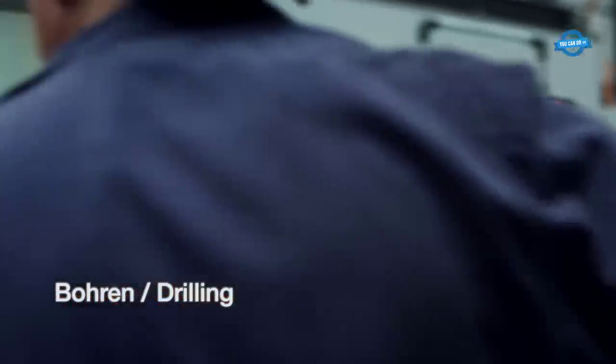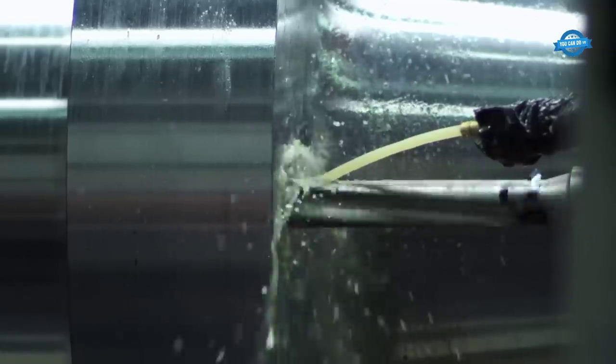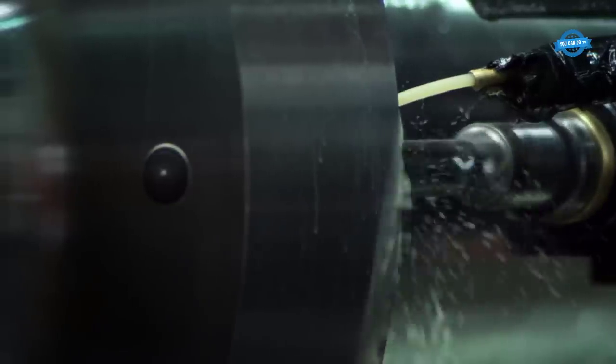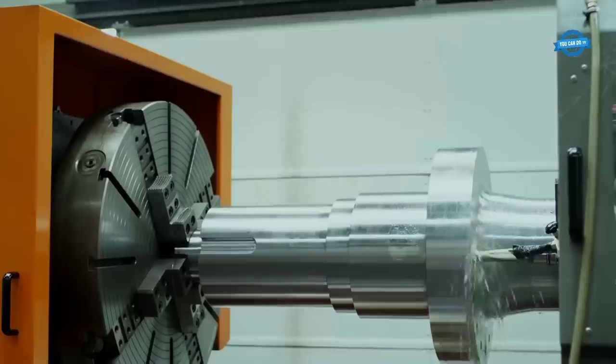Drilling. Drilling is performed to create any required holes or bores in the coiler shaft, allowing for additional components or attachments to be installed, if necessary. This step ensures the shaft is ready to be integrated into the coiling and uncoiling system.